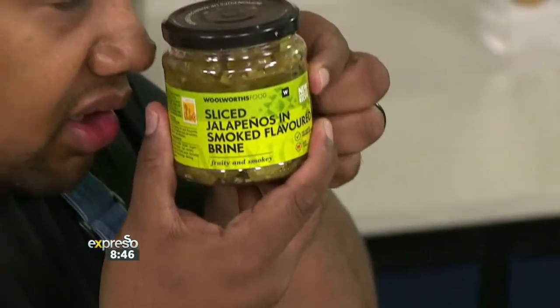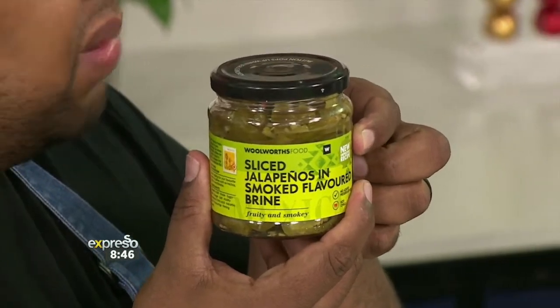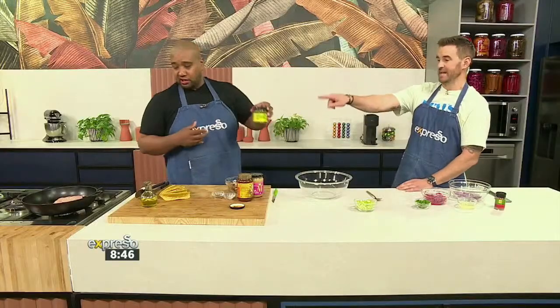Okay, let's talk about other things that are new. Oh, by the way, if you want to know what's new from the range, just look for that little green icon there. And you'll be one of the first people to actually try it. It's from those crazy product developers, those mad scientists. You know, it's absolutely delicious.